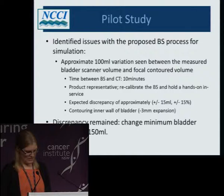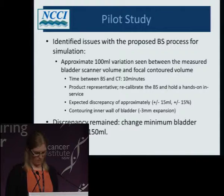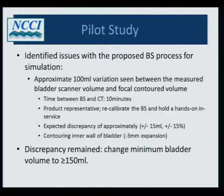We were also notified that a discrepancy of approximately plus or minus 15% is to be expected when using a bladder scanner. So even after the calibration and staff training, there was still a discrepancy. Taking this into account, we changed our minimum bladder volume when scanning to equal to or greater than 150 mils.